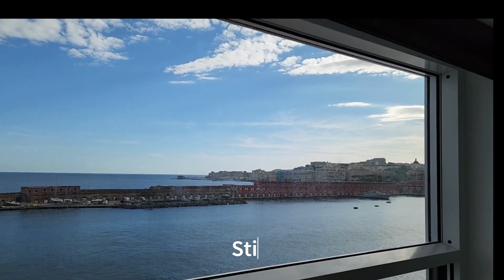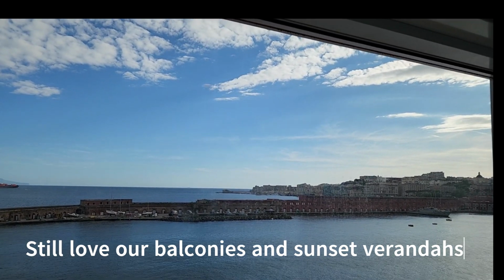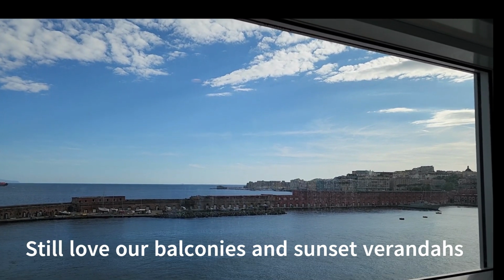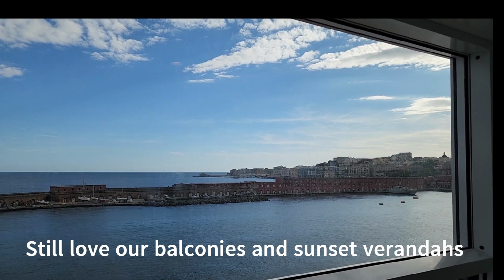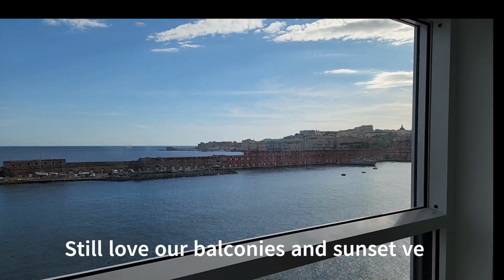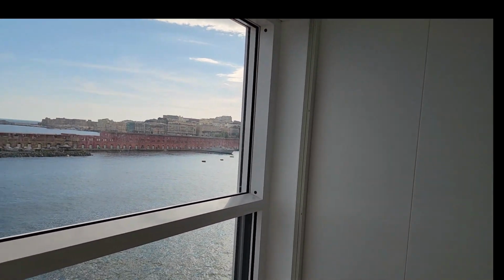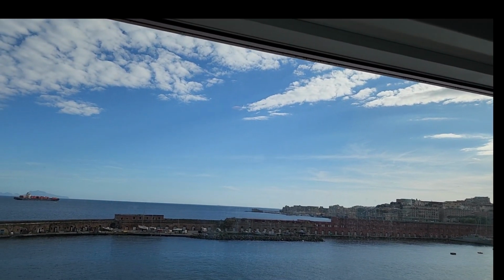So overall, we are Sunset Veranda fans. We've done only Sunset Verandas on the Edge class and Sky Suite, so we could get our own balcony and have the fresh air. And we've never wanted to really get the Infinite Veranda, but the price for this cruise was a lot more to upgrade to a Sunset Veranda, so we decided to do the Infinite Veranda.